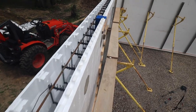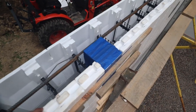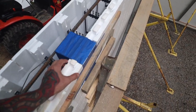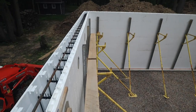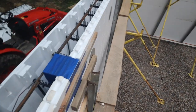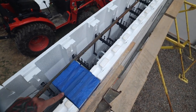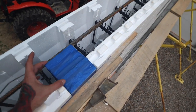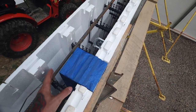The other question my dad had is, how are we going to do the beam pocket? Well, simple. I cut out this piece of foam 14 inches down, which is the thickness of the beam, the thickness of the floor trusses, and the thickness of where the bottom of these plates are. So everything is going to be 14 inches down. I took a piece of foam here, and another piece of foam, and then put a little piece of wood in between. So this gives me about a 3.5 inch pocket that's going to sit in this concrete.